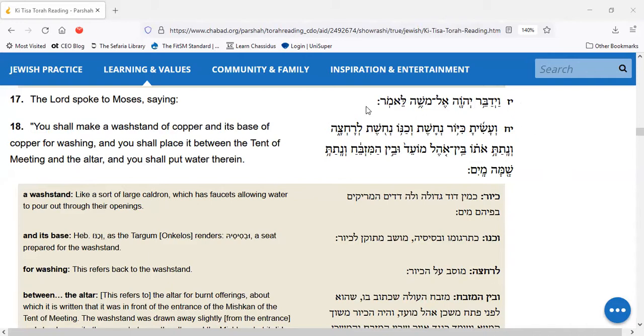Vaydaber Hashem el Moshe leimor. Hashem tells Moshe, v'asisa kiyor nechoshes. You shall make a wash stand of copper, nechoshes, and its base should be made out of copper. What's its purpose? L'rochtza. Its purpose is for washing. The important point, keep that in mind. We're going to come back to that.